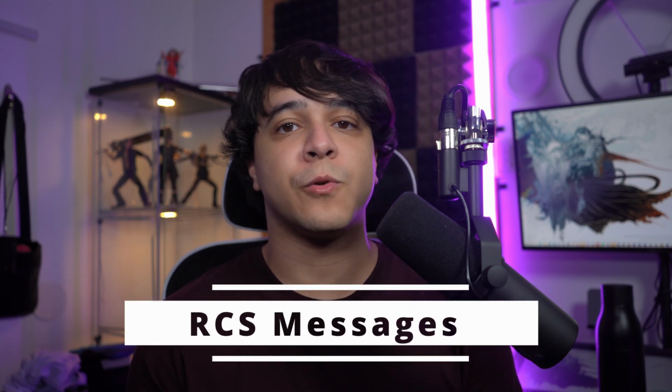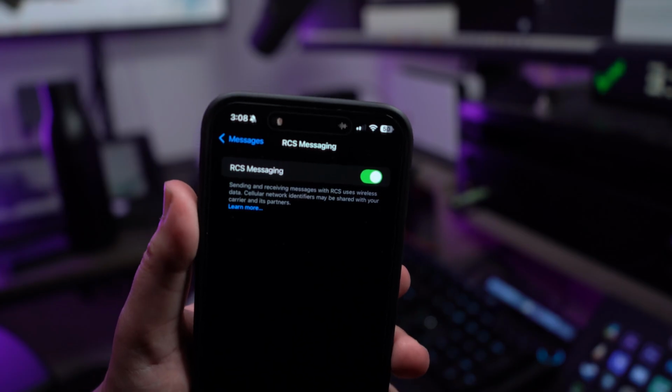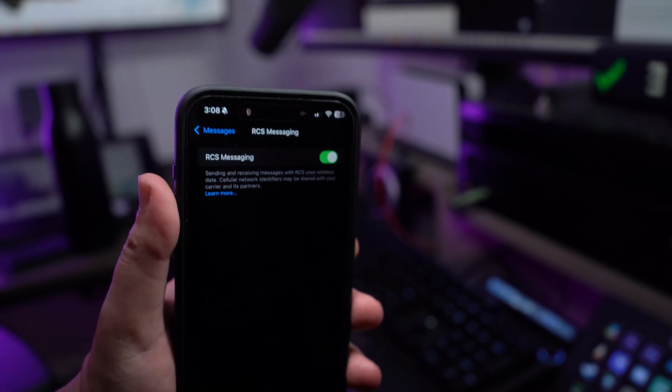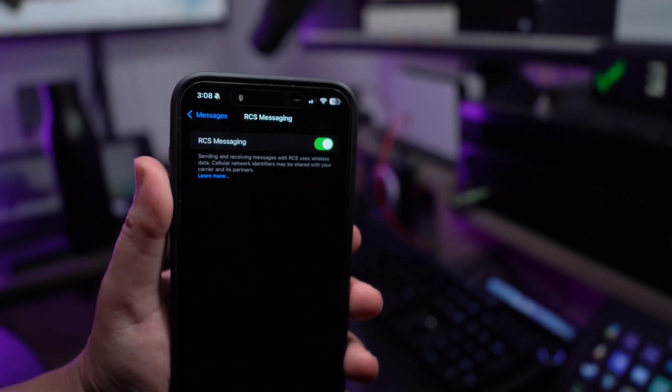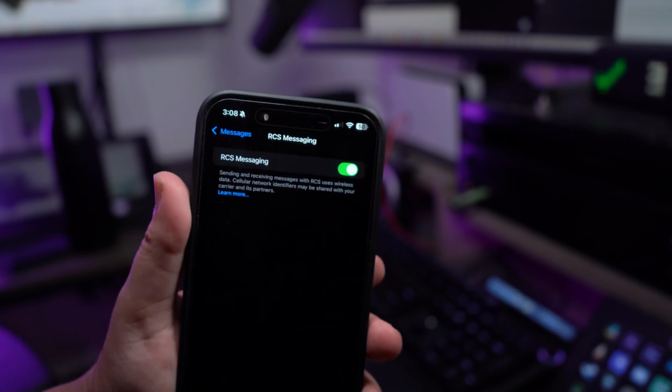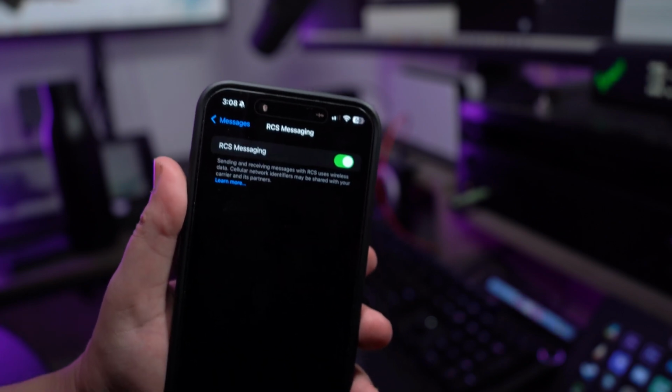RCS support. iOS 18 Beta 3 introduces support for rich communication services, or RCS, enhancing messages capabilities between iPhone and Android devices. This includes high-quality media sharing, read receipts, and better group chat features. Now, this had already been introduced in previous versions of the beta, but now the update includes some quick information about the feature by the toggle that allows you to activate it. This is pretty neat, and it goes a long way to explain what it is for as well.